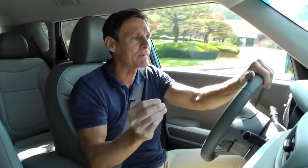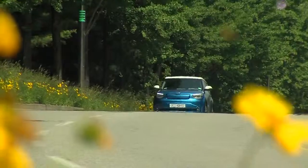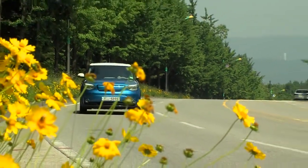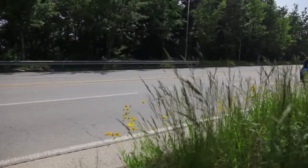Except for the quiet driving, I don't feel any sense of disharmony with this car. It's a very comfortable and a very nimble car to drive. It's great. Kia said the Soul EV can drive 212 kilometres with one charge, so I'll keep an eye on the odometer to see if we get around a 200 kilometre range.